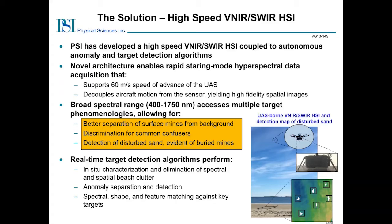The VNIR and SWIR channels of the sensor cover 400 to 1750 nanometers, which enables the anomaly and detection algorithms to access multiple phenomenologies to identify minefields. The expanded spectral range provides enhanced spectral separation of the surface mines from background and better discrimination from common confusers such as beach vegetation. Extension into the SWIR also allows for detection of disturbed sand, which is evidence of buried mines, which are historically difficult to detect.